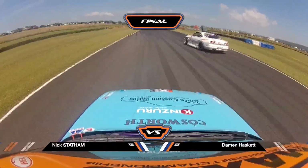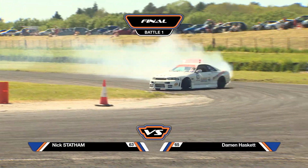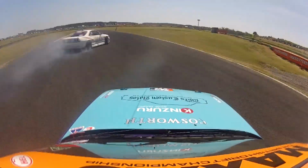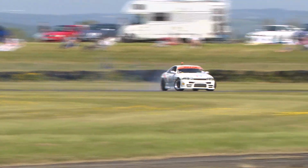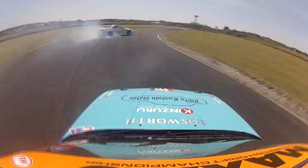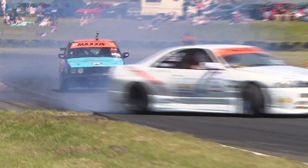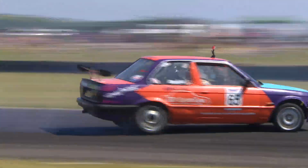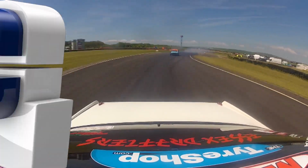So we're straight into our semi-pro final. Nick Statham with a fantastic early initiation. Damon Haskett, a poor entry there compared to Nick's entry into that first corner. So Nick will take the advantage there in that first section, and he's extending the gap here from Damon Haskett in the E30 BMW. So Nick will be gaining a huge advantage with the judges. Quite a few corrections from Damon. We'll have to wait and see what's in store in the second run.